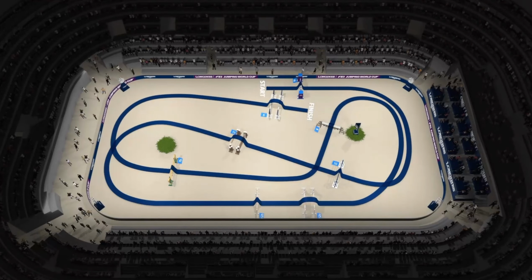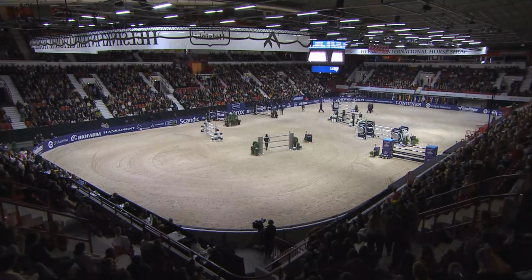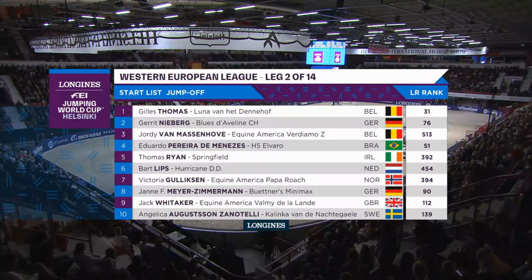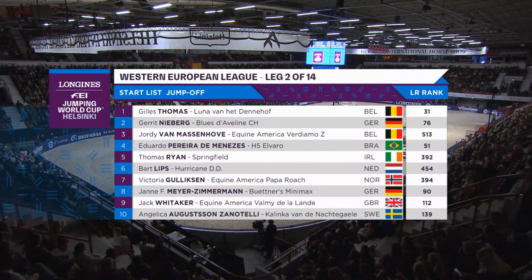That's looking at the arena, very, very good map of the arena. It's just 60 meters by about 30 meters. It's very small in there. And you heard some wonderful interviews from the riders about how they rode the track. And now looking at the jump off in the same order.